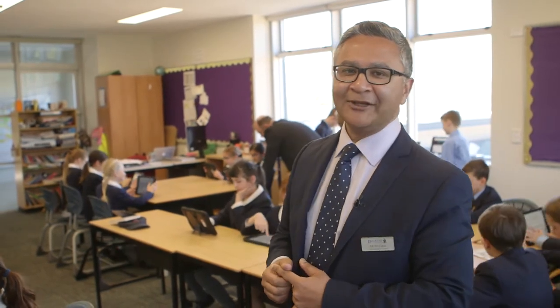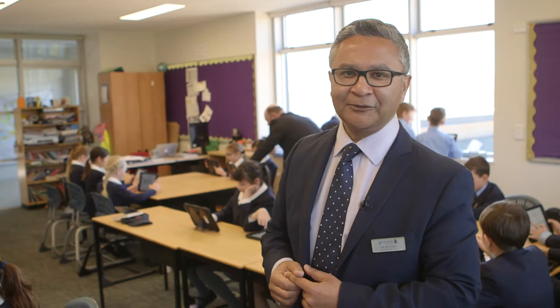We've now moved to one of our 4 Year 4 classrooms, where the students are working collaboratively on a shared Google Doc creating characters for a book they've been reading.